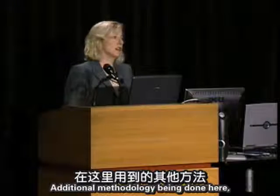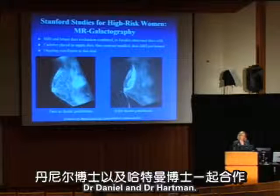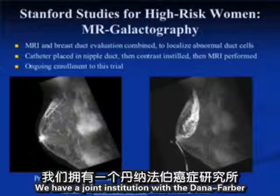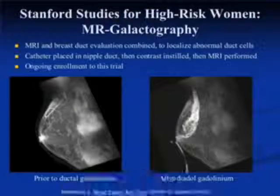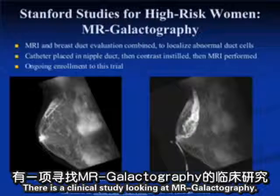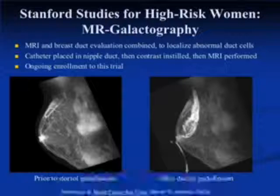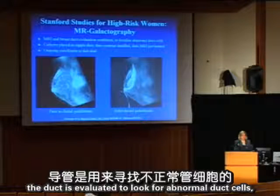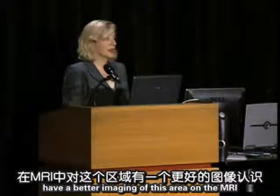Additional methodology being done here, Alison Kurian, and in collaboration with Dr. Daniel and Dr. Hartman, we have a joint institution with the Dana-Farber and the Stanford Medical Center, Cancer Center, doing studies for high-risk patients. There is a clinical study looking at MR galactography. In this case, the duct is evaluated to look for abnormal duct cells. The catheter is placed in the nipple duct, and then contrast is instilled in the duct so that you could have a better imaging of this area on the MRI.